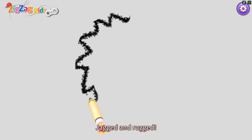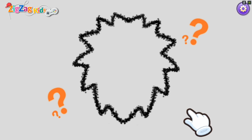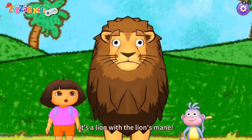Jagged and rugged. What is it? Yeah! Ta-da! It's a lion with a lion's mane.